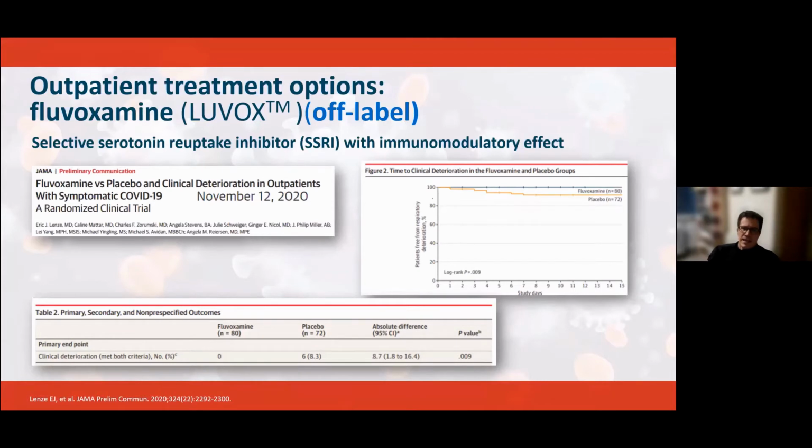As I mentioned, a couple of slides on fluvoxamine or Luvox. This is off-label use, obviously. Fluvoxamine is a selective serotonin reuptake inhibitor, a drug that ID physicians would never have dealt with in the past. And the effect here is thought to be the immunomodulatory effect that this drug has that can, again, prevent that more inflammatory, more severe stage later in the infection. This was a very early, small study here, 72 and 80 patients in each group, respectively, published back in 2020, where it did show a significant reduction in clinical deterioration, which was the outcome in this study.